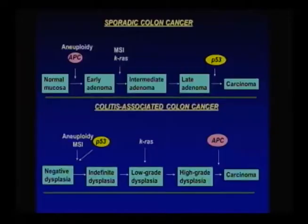As you know, up top, we have a very simplified diagram of what's often called the Vogelgram, named after Bert Vogelstein, Nobel Prize pending, to my mind. It lays out the multiple hit hypothesis for the development of colon cancer, and it's for sporadic colorectal cancer up on the top frame there. You can see that there are certain changes that happen in the pathway from normal mucosa to dysplasia to colorectal cancer, with APC mutations or problems in the APC system happening early, and P53 being a late change on its development to carcinoma.